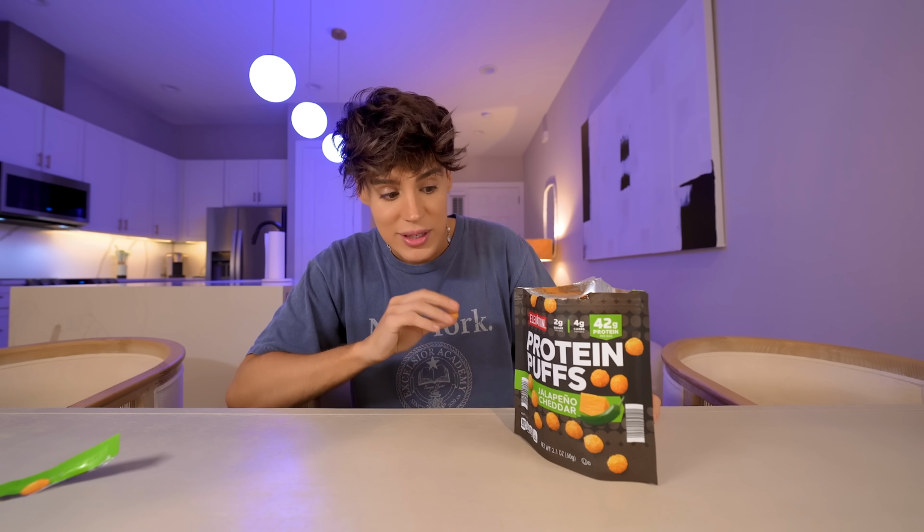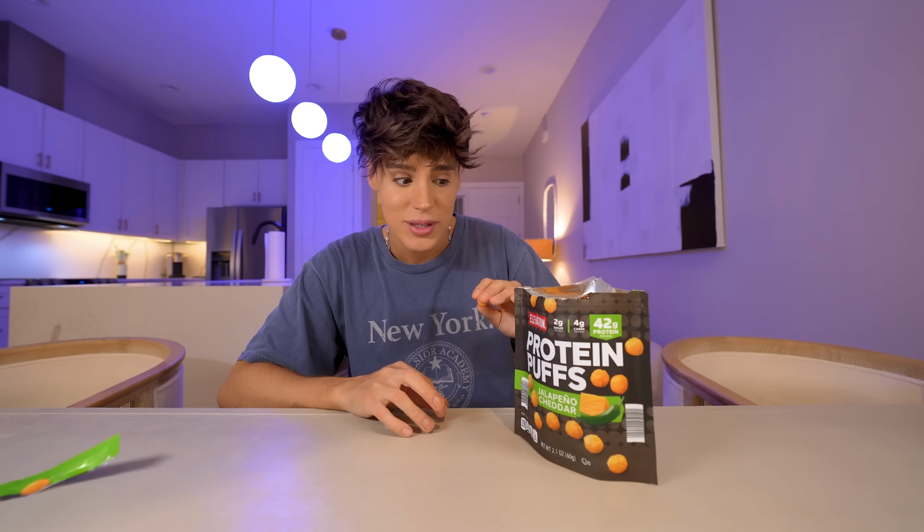I don't think it's horrible. I actually think for something that has so much protein, I get it. Now, where they lose me is in the flavor. They need to make these in regular flavors. I hope they have an original or just a cheese flavor. I love spicy food, I could not stomach this. These are very, very spicy. This is crazy.